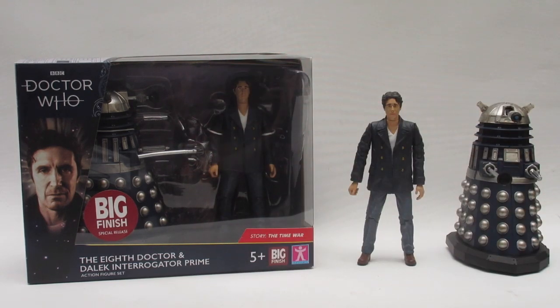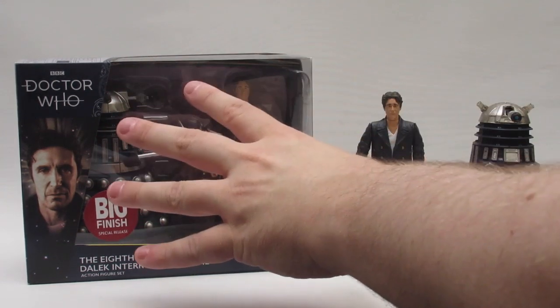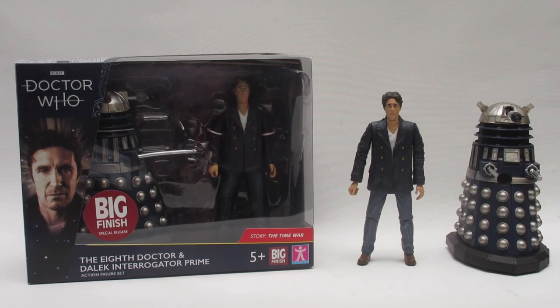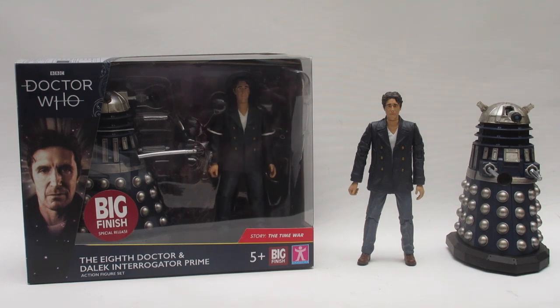But I think it's just a case of saying, if you did miss out on these, you really don't have to worry about it, because you've really not missed out on much. You've missed out on a slightly different coloured jumper, some silver slats, and a Dalek eye and some different shoes. That's literally all you've missed out on if you haven't been able to get the Big Finish ones.